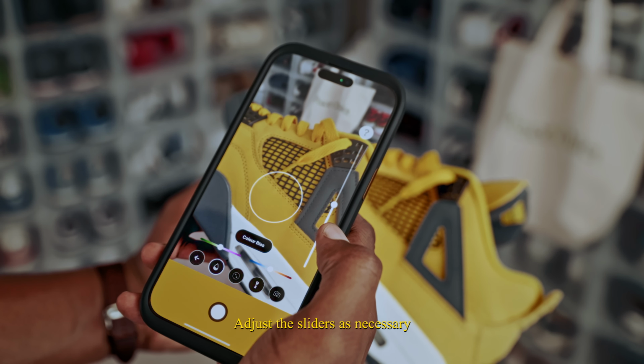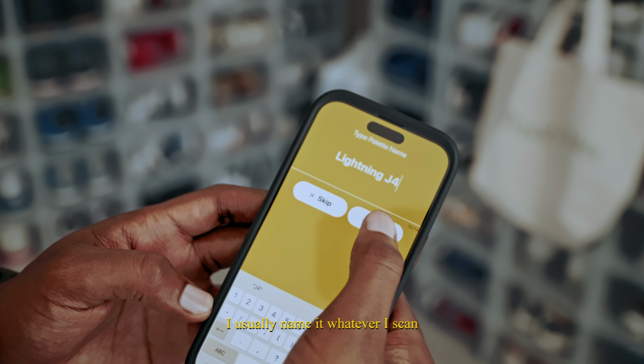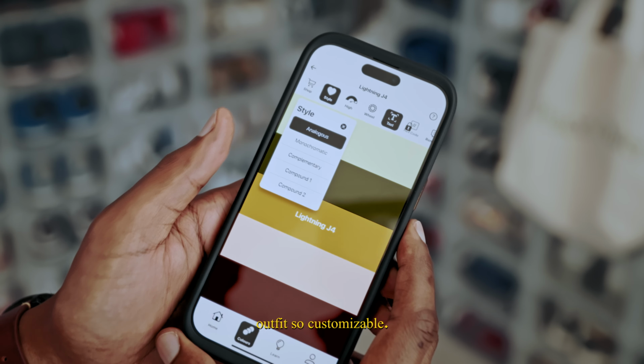Adjust the sliders as necessary and just use your best judgment. Now name the color. I usually name it whatever I scan so I remember where the color came from. And boom, it's gonna show you a color harmony. Here's one of the best features I love about this app. It's gonna make your outfit so customizable.